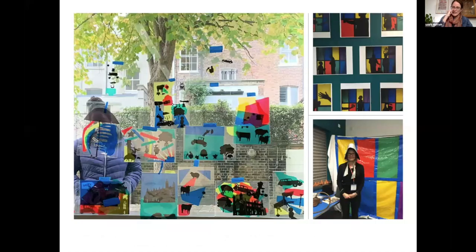Here we can see how they used some of those works on the windows, and parents were able to see them from the outside when they came to pick up children. What you see on the right there, we've got a couple of shots from the small exhibition that happened at the end of the workshops within the school, and our wonderful researcher there, Rebecca, getting into the mood of things and donning a bonnet that was used.